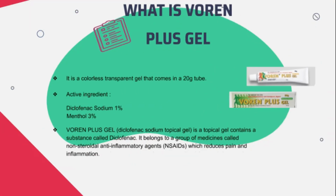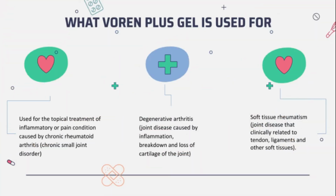This Voron Plus gel is a colorless transparent gel that comes in a 20-gram tube. It contains diclofenac sodium 1% and menthol 3% as active ingredients. Voron Plus gel belongs to a group of medicines called non-steroidal anti-inflammatory agents which reduce pain and inflammation. What is Voron Plus gel used for?